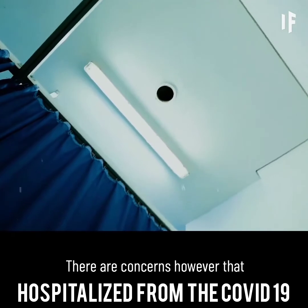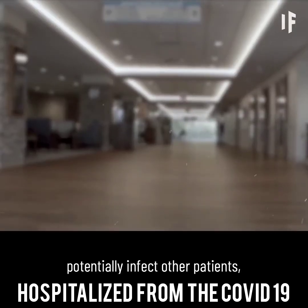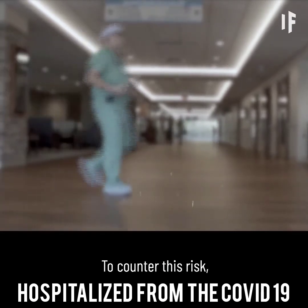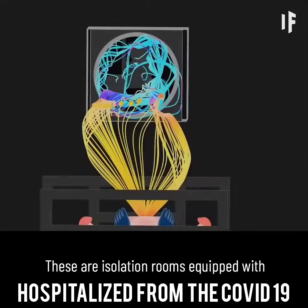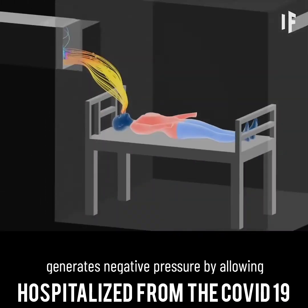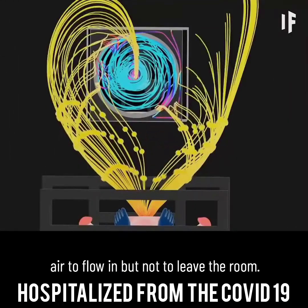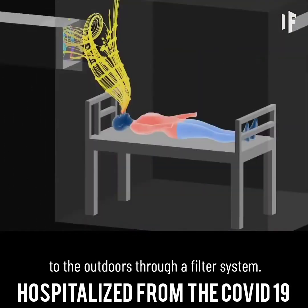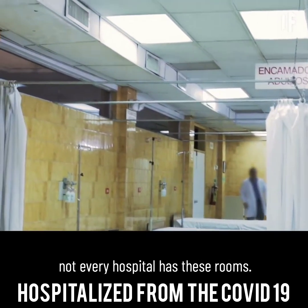There are concerns, however, that this can put viruses into the air and potentially infect other patients, caregivers, or anyone nearby. To counter this risk, some hospitals have negative pressure rooms. These are isolation rooms equipped with a special ventilation system that generates negative pressure by allowing air to flow in, but not to leave the room. The air is then ventilated to the outdoors through a filter system. The bad news is that not every hospital has these rooms.